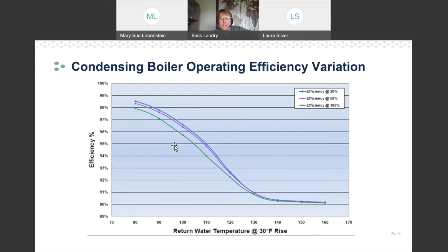While there's little change in efficiency from boiler water temperatures above 130 degrees, there are dramatic increases in operating efficiency when the temperature of the water coming back to the boiler drops from about 130 down to 80 degrees. I mean, this efficiency sensitivity to return water temperature is the single biggest factor in the operating efficiency of a condensing boiler.